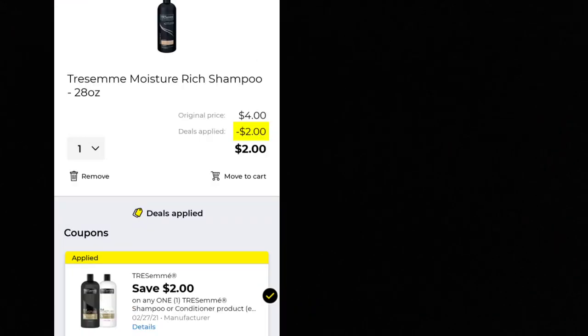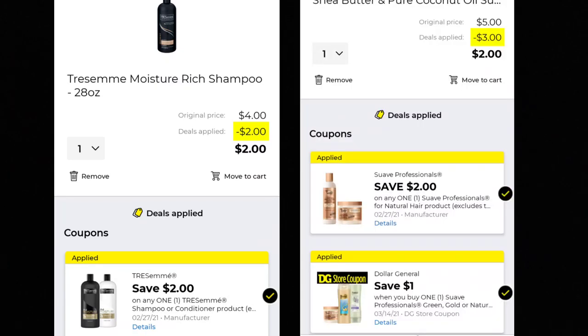Then pick up one of the $4 Tresemme shampoo or conditioners. They're $4. We have a $2 off digital for that. So that's going to bring our subtotal to $9. Our $5 Suave Professional and our $4 Tresemme is a total of $9.